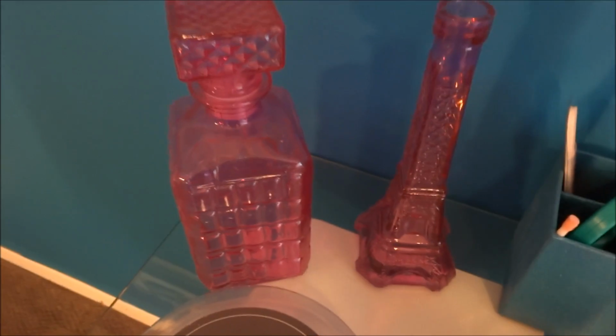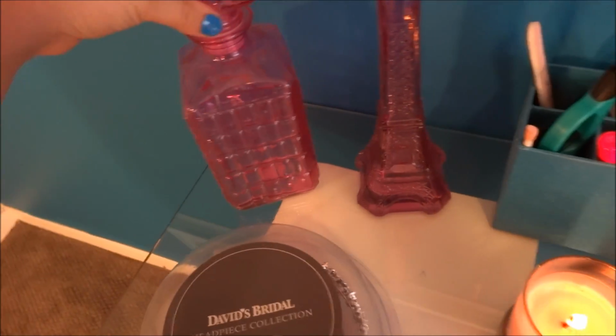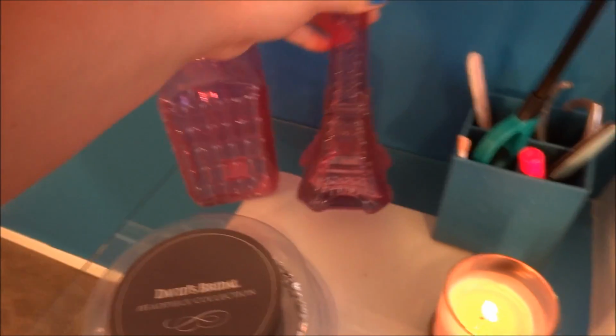And then I have some pink glass bottles. This one's a bottle, like an old style perfume bottle, but really big. Adam said it looks like a crown bottle. And then a little Eiffel Tower here. I think we got those at Hobby Lobby in Iowa.